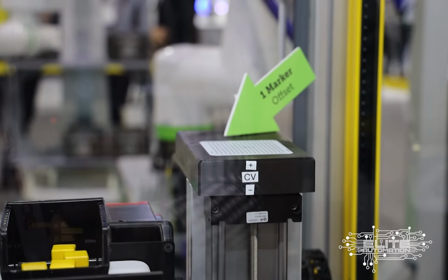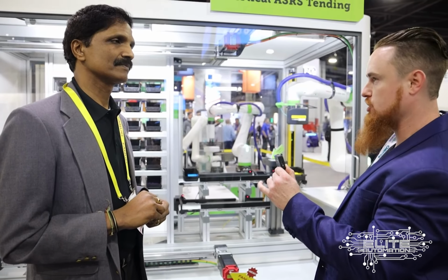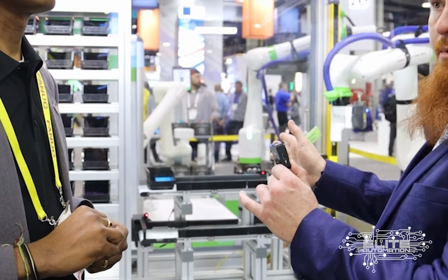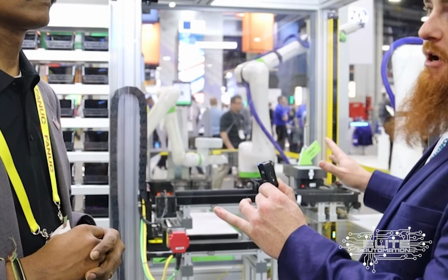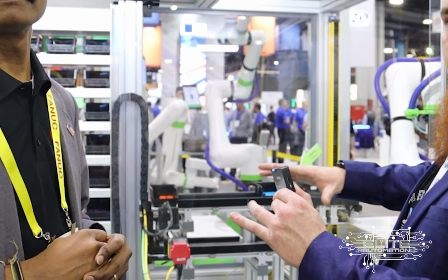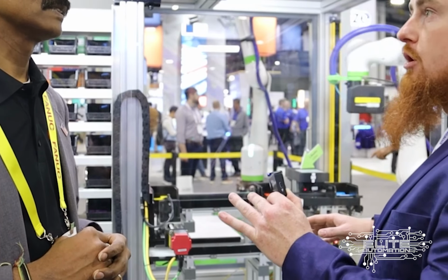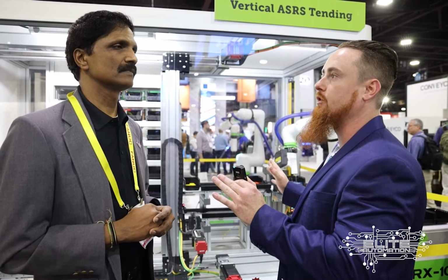Yeah, and so what he's saying there is, you don't even have to mechanically attach this unit to this unit. Say maintenance accidentally places it a little bit crooked. The robot is going to go in there, take a picture of that offset marker, and adjust all of its positions in accordance with that marker, so that it picks appropriately every single time, and that setup time is completely removed.